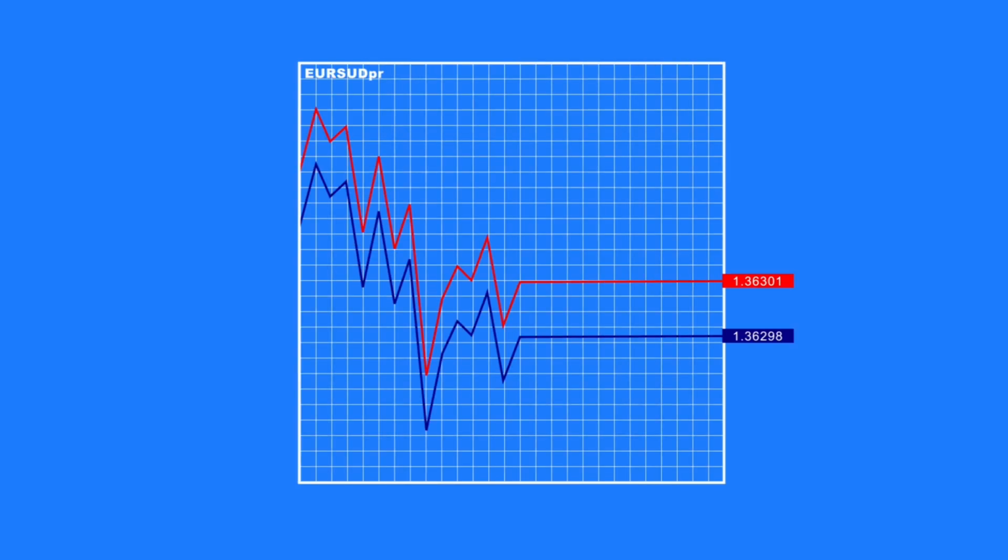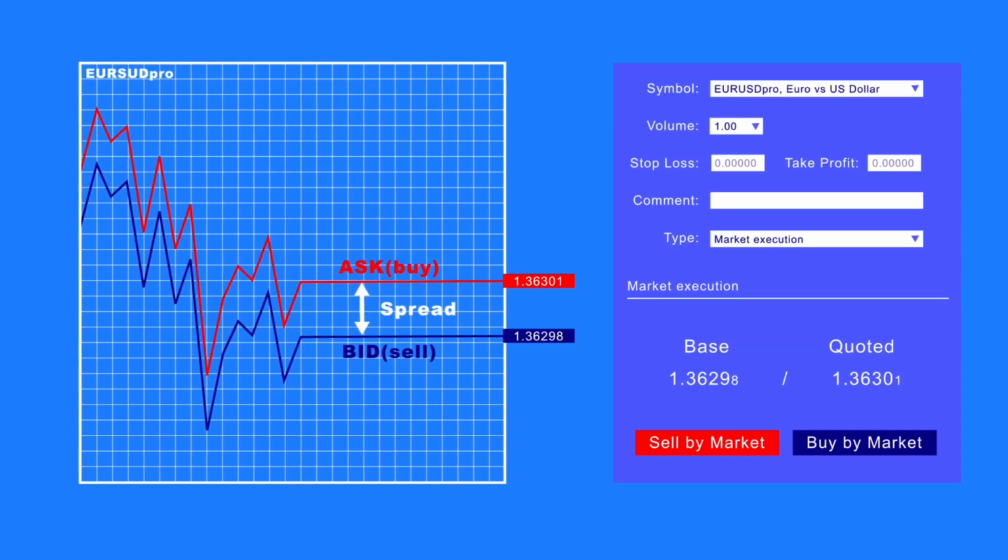When trading Forex, you will be quoted 2 prices for any currency pair that you want to trade. The bid price is the highest price that buyers are willing to pay for the currency in question. The ask price is the lowest price that sellers are willing to accept in order to sell that same currency. The difference in price between these two figures is called the spread. More on this later.